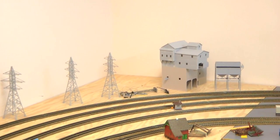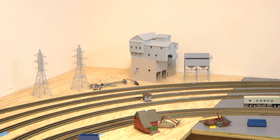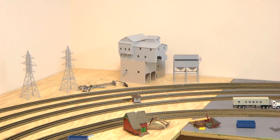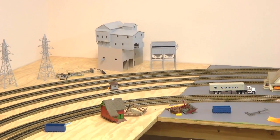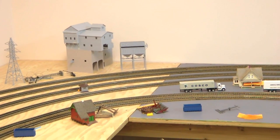and over on the other side there is our crushing plant, and this will be our quarry, and once again it'll be the end of the mountain scene, and the mountain will come down and back down to the ground at this point. As you can see, we're fooling around with some buildings, just you know, what we have.